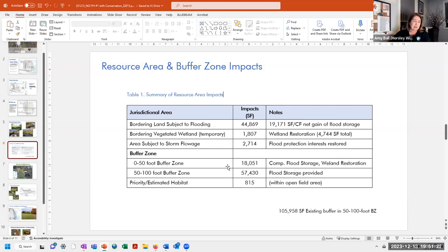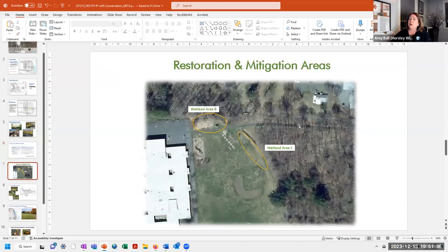And then finally, we also have 2 state listed species along the river, and the alterations within the mapped habitat are about 800 square feet. I mentioned we have 2 additional restoration areas. They're along what we call Wetland B, which is to the north and directly east of the school. And then Wetland Area C, these two are actually part of the same boreal vegetated wetland system.